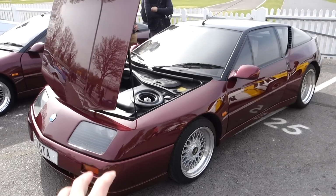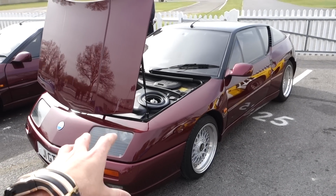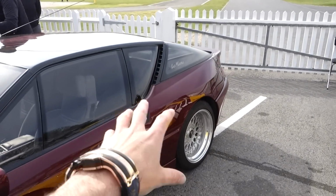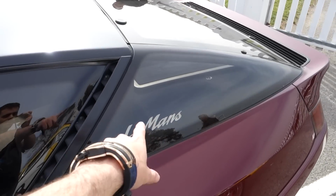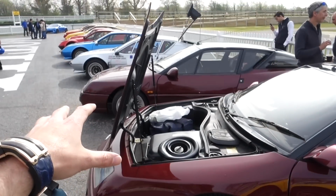Sick. This is actually a Le Mans edition, which I'm told is extremely rare. It's one of only 20-something cars ever, which is chaos. It's got this kind of Coke bottle shape, really, really cool, and this kind of glass rear deck here, and you see the Le Mans on there. But to have two of them in the same place at the same time is bonkers.